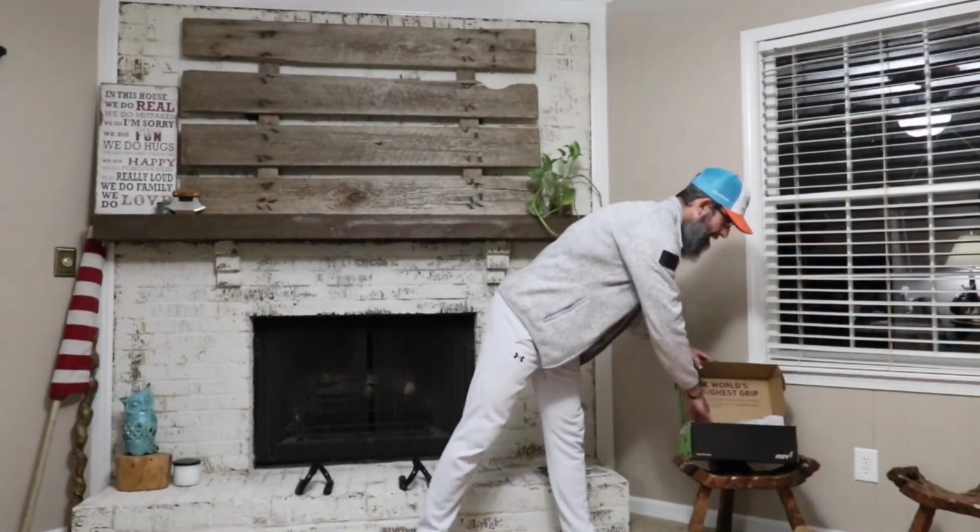I guess the only other thing, I did get an Ultimate Direction fastpack for day hikes and FKT attempts, like single day stuff. So I've been liking that. I was able to get it on a good discount at the end of last year. And I've used it on a couple trips, and so I'm liking that as well. But that's what's new for 2022.